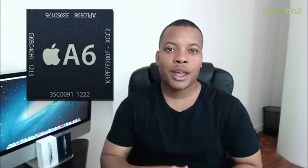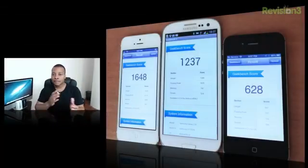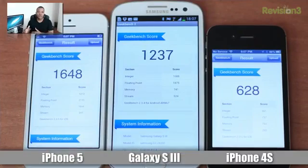And this new phone is also packing a dual-core A6 processor alongside 1GB of RAM. When I did a couple of performance tests against the iPhone 4 and the Samsung Galaxy S3 using the Geekbench application, I did find that this iPhone 5 clearly beat both of those devices in all the tests I was able to throw at it. So this thing is a screamer.